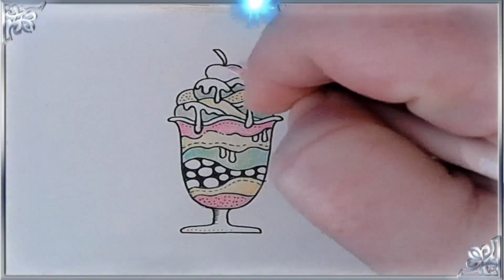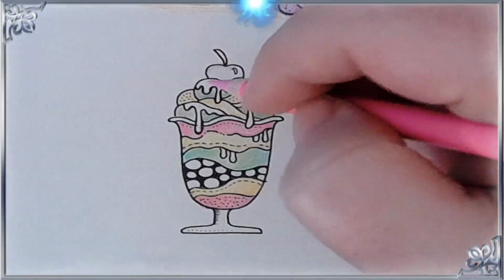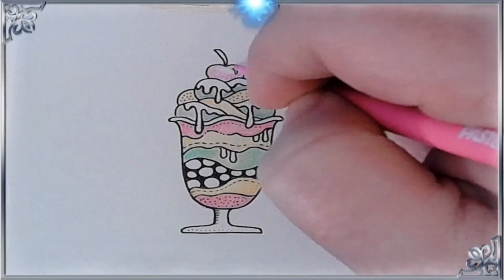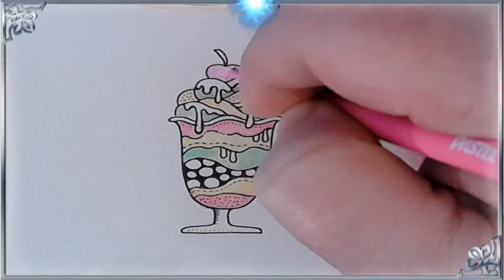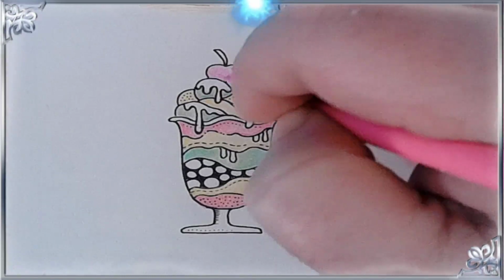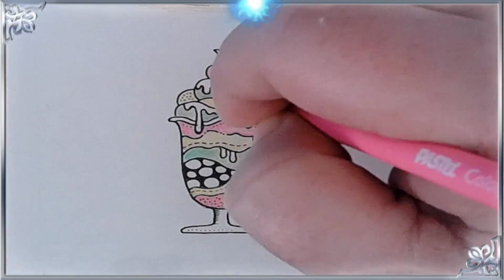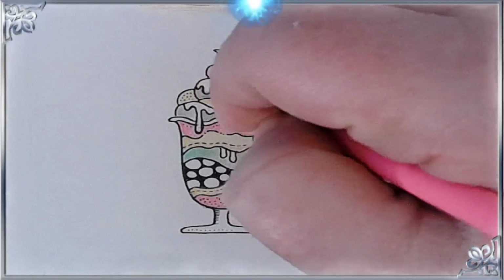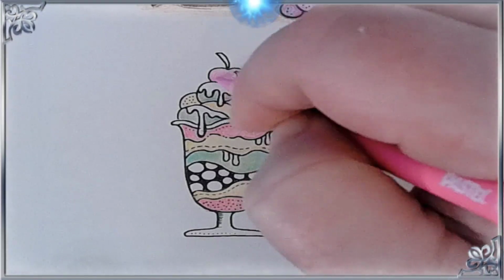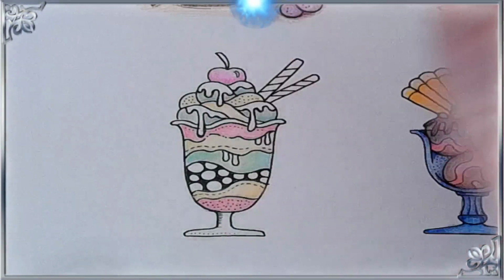And we're going to do our light area with the cherry blossom. Then we're going to take the fuchsia, and it's going to be a nice pink cherry. Goodness, Shella. Now I'm not going to use a different color for the shadow, I'm just going to go a little bit harder in my hand. Like that. Okay.